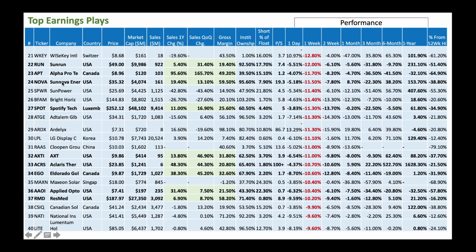Then we got three stocks here: Sunrun, Alpha Pro, and Sonova. And all these companies, as you can see, have nice sales growth, which is good, and they've dropped so much for the week, and they've dropped for the day also. And Sunrun has done nicely for the year, and the same is the story with Sonova. So I would probably buy these stocks on their weakness here and take it from there.